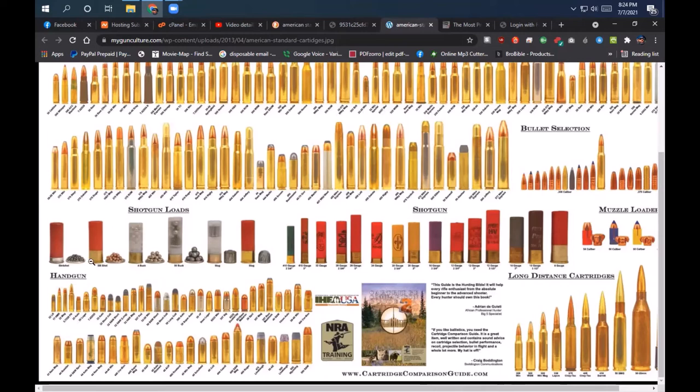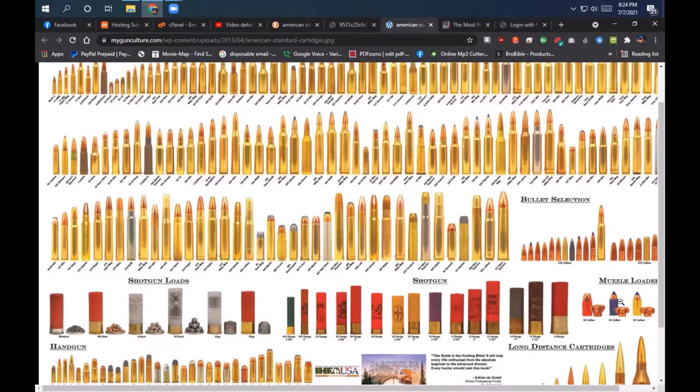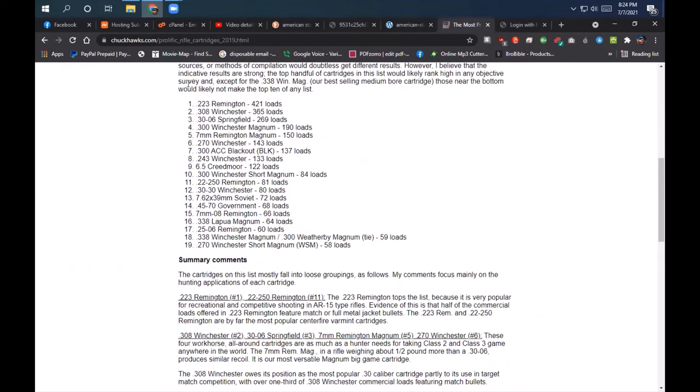380, double buck, some birdshot. I'm not going to talk about the rifle rounds. What I'll do is show you a chart of the most popular. Now, there's an ammo shortage. So a lot of the popular rounds you may be able to find, because this is what everybody's using, and you'll probably find these with no problem. You might have a problem getting these, or they're going to be kind of expensive.